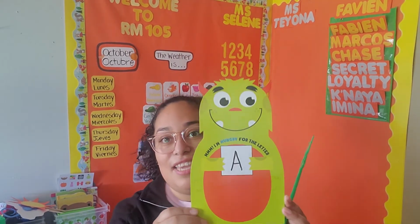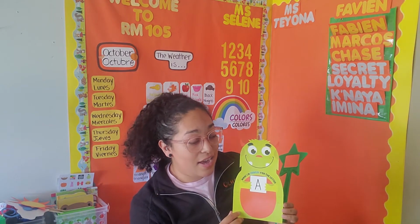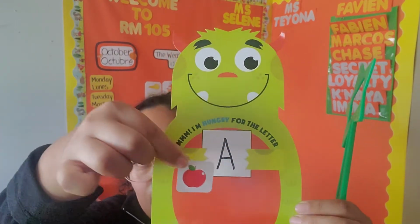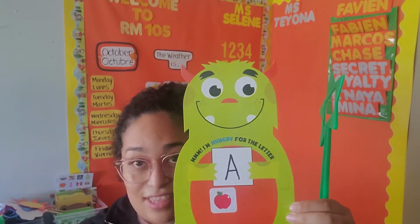Today, this is Maddie the monster, and he is hungry. He is hungry for the letter A. What do you think the green monster Maddie wants to eat? It has to start with an A. I think he wants an apple. Let's feed him a red apple, because apple starts with an A. He says, thank you so much. That apple was so delicious.